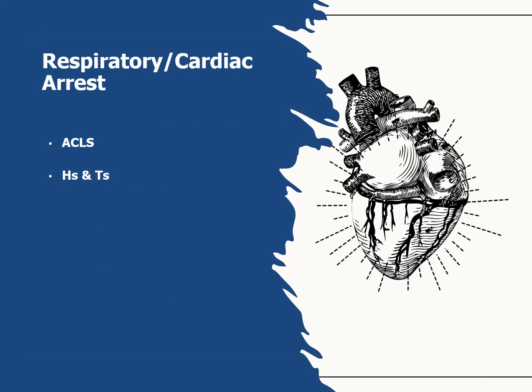Respiratory arrest means the patient has stopped breathing but has a heartbeat. Support ventilation. Cardiac arrest: start with high-quality CPR, as that is the foundation of resuscitation. Start with compressions. If you want to challenge your cardiovascular system, try doing compressions with an N95 on. I did that recently and was surprised how fast I was running out of breath.